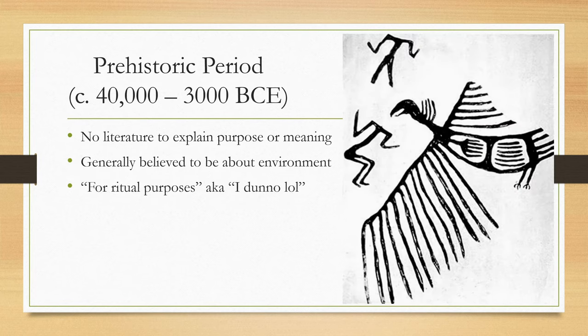So let's begin. Let's start with some of the earliest stuff and talk about how societies have portrayed their surroundings, their relationship and perception of their environment, just in general, which animals are very much a part of. The prehistoric period, by definition, has no writing to tell us what's going on, so we have to interpret what might have been somebody's thought process when making art.